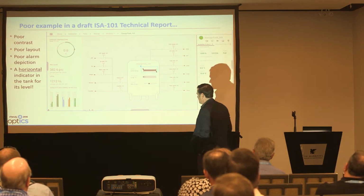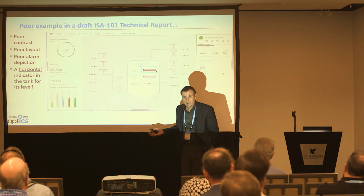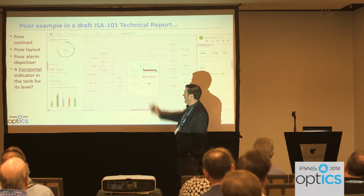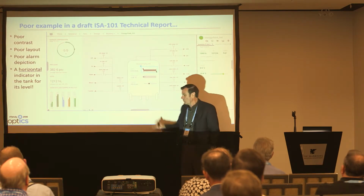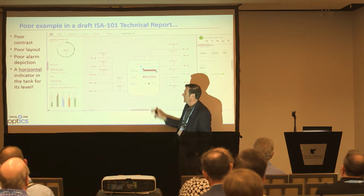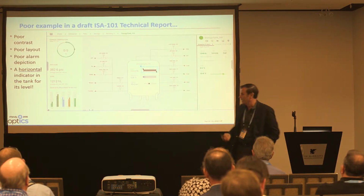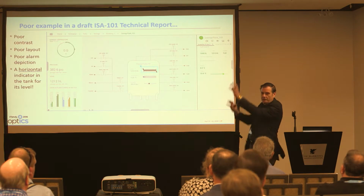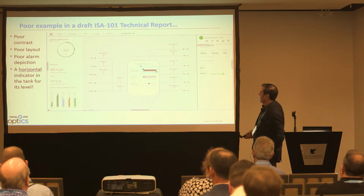Here's a really interesting thing. So here's a tank. We're going to physically depict the tank. Nothing wrong with that. Where is the level in the tank? It's this horizontal indicator. Cognitive dissonance. Why would you put a horizontal indicator for level in a tank? It's just dumb. And actually the mixing of horizontal and vertical analog indicators is in general not recommended.